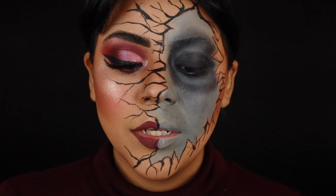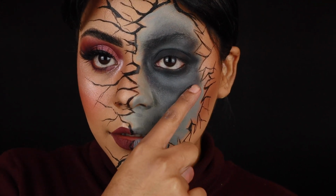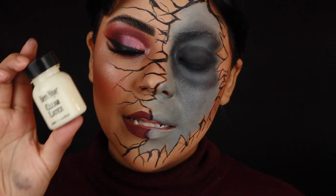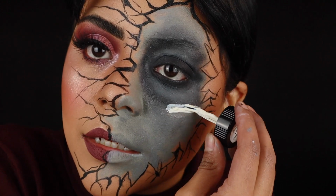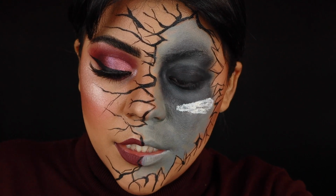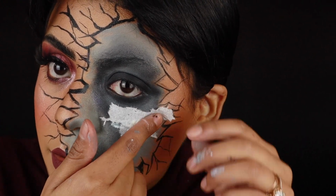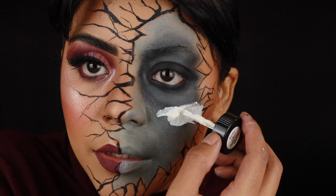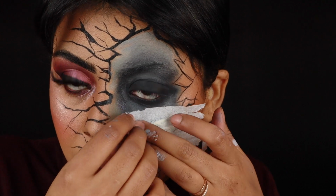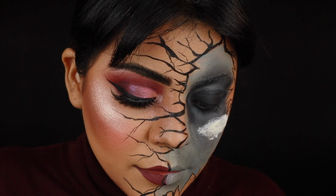So now I am going to be using some fake blood and then some latex. I'm going to create a little cut on my cheek, make it very bloody. I'm starting off with my Ben Nye liquid latex. So I'm just adding a layer of latex where I want that cut to go. And I'm taking a thin piece of tissue, just ripping away any excess. And I'm gonna add another layer on top and another layer of tissue. And now I'm gonna do one more layer of latex.